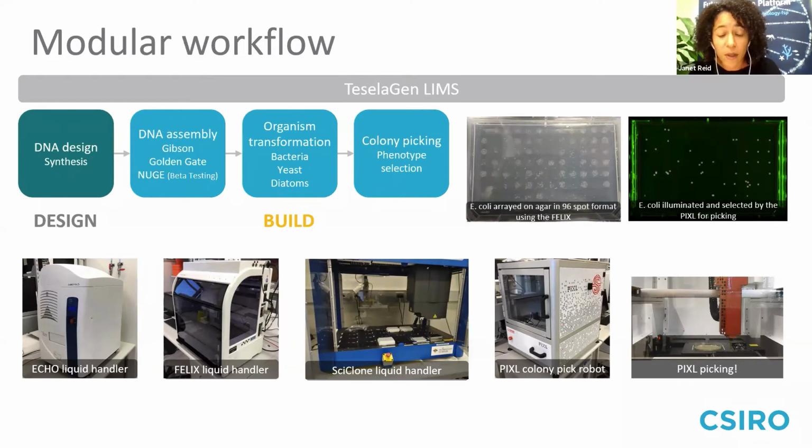After thermocycling for assembly, we then use the Felix liquid handler and the Cyclone for organism transformation processes. We can also use them for DNA extraction processes. As you can see from the image, we can use this instrument to array microliter dots of transformed organisms on selection agar. Once these colonies have grown, we can then use our colony picking robot, the Pixl, and it's a fantastic instrument. It has multiple wavelength light sources and filters, and it has AI built into the software. So it allows a certain level of trainability, and this combination allows for selection of colonies based on a range of characteristics, including size, shape, color, and fluorescence.